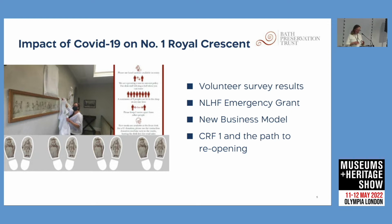And we took the incredibly difficult and very brave decision to permanently remove room guides from the museum. So to completely change what had been the existing interpretation model ever since the house had reopened in the 1970s. So we needed to seek a viable model for operating.